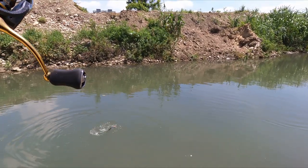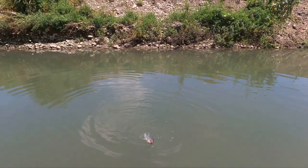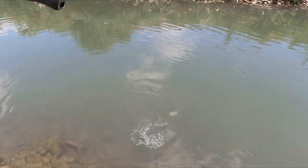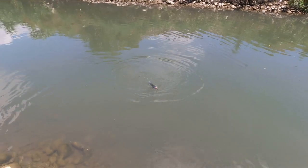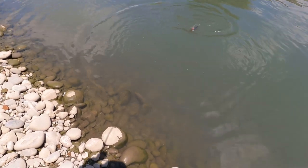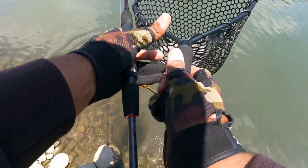Another tilapia. It's got a lot of red and blue in this fish. That was actually a very, very subtle bite. I didn't even feel it. I just felt that there was some weight to it. Yeah. There you go.